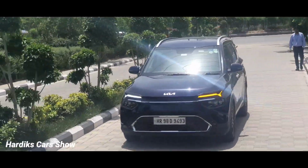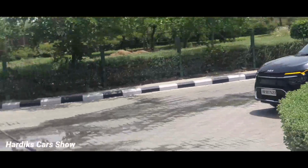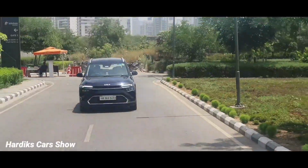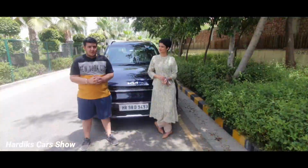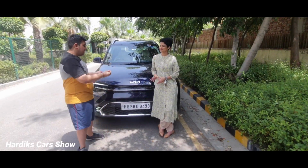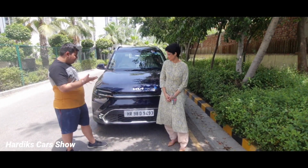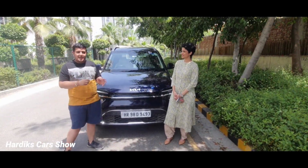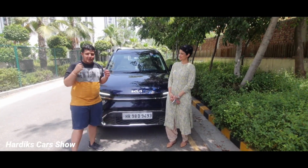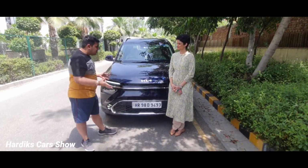So now, when I have given you an insight about the all new Kia Carens 2022, let's get started with our ownership experience review. So now we'll start our exclusive interview with one of the very lucky owners, I would say, of the Kia Carens, because they have got the delivery of the car, and in today's time getting a delivery of the car on time is really a big deal. So welcome to the show first of all.